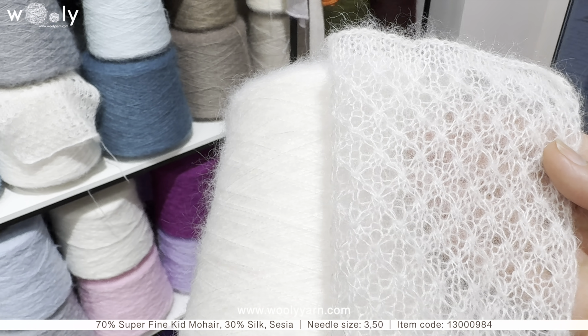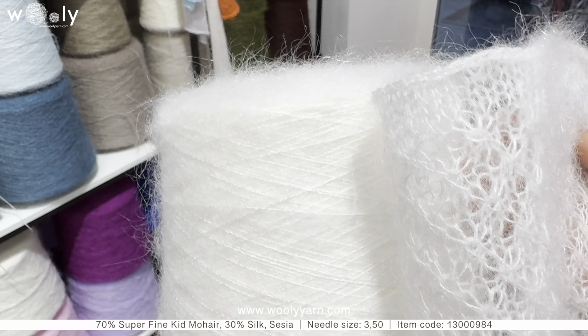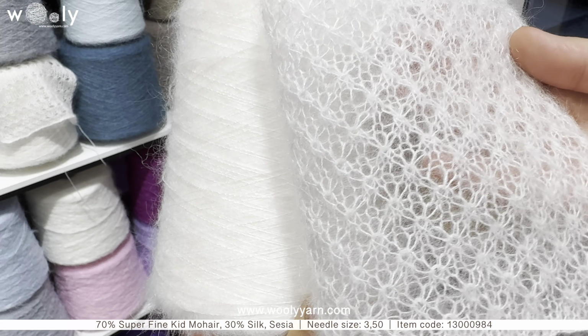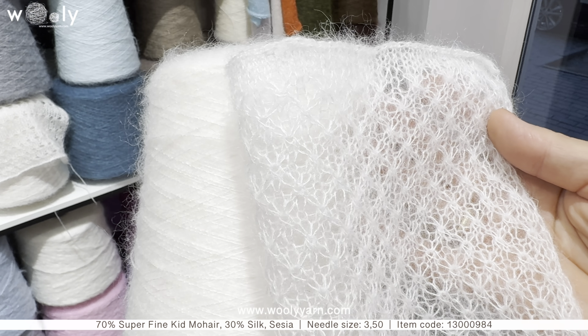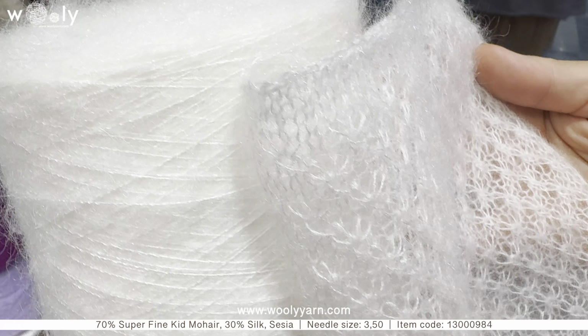And this is quite classical composition, which is 70% super fine kid mohair and 30% silk. And this one is from Sessia. The quality is truly great. It is very silky. It has very beautiful fluff.